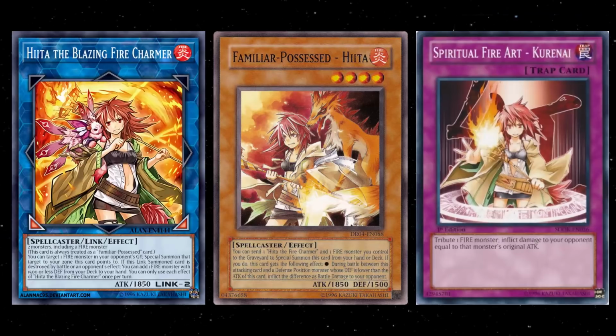Checking out a brand new familiar possessed Link monster that just got revealed. This is coming out as Savage Strike. I guess you could classify this as a Charmer Link monster as well. To me, familiar possessed and Charmers is really just one big archetype. One is a small evolution of the other, but when you look at the monsters, they all work in tandem, and it's really the same monsters.